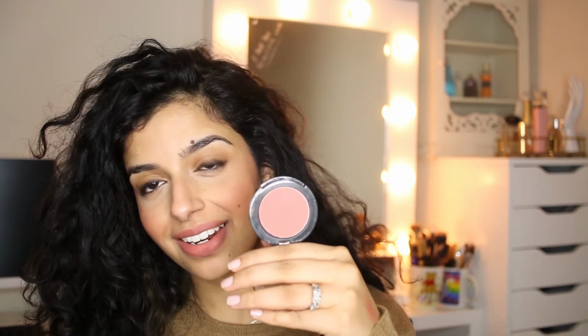When I purchased this, I didn't have any expectations because I don't actually own a lot of products from this brand. But this is the Inglot blush in number 58. Love this blush. Every single day. If I lost all my other blushes, I know that I would be absolutely fine with just this blush in my collection.